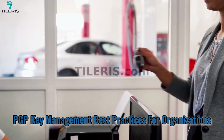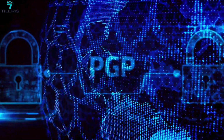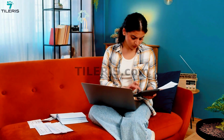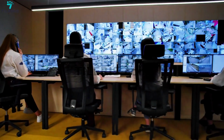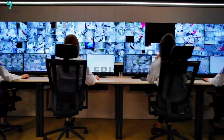PGP Key Management Best Practices for Organizations. PGP encryption can be your organization's best friend or a ticking time bomb. It all depends on how well you manage the keys. PGP, short for Pretty Good Privacy, is a widely respected method for securing email and file communication.